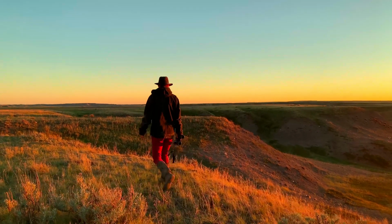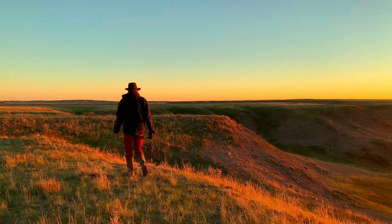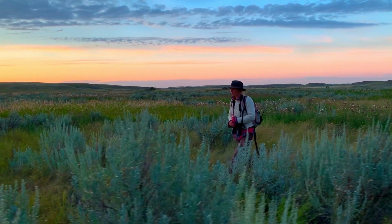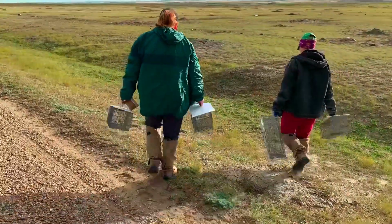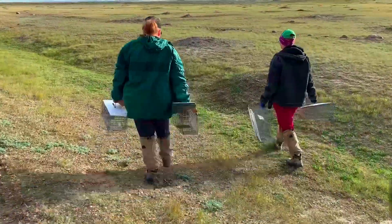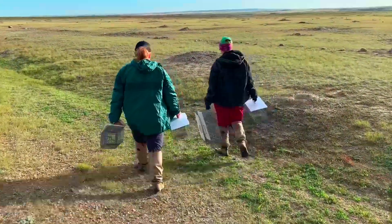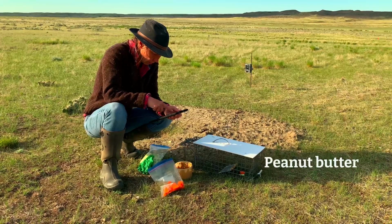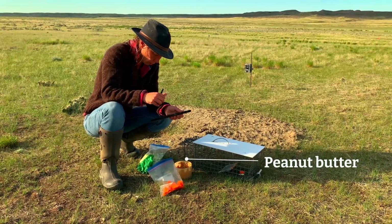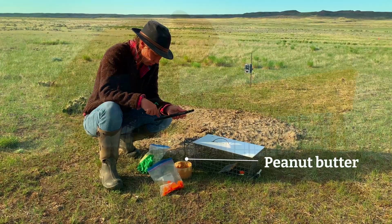To study the prairie dogs, first, they need to catch them. The team will set up traps, which are enabled by a trigger plate at the far end. To entice the prairie dogs, the team will use peanut butter and oats and make a little trail leading to the trap. Sometimes they'll even add carrots and cabbage to give them extra moisture.